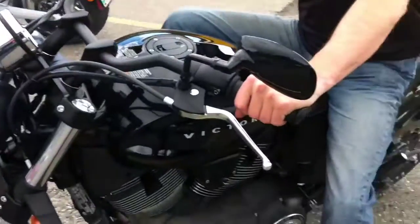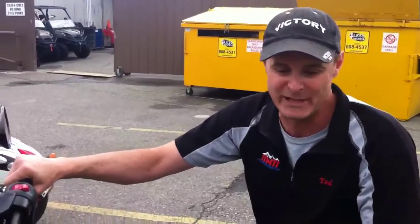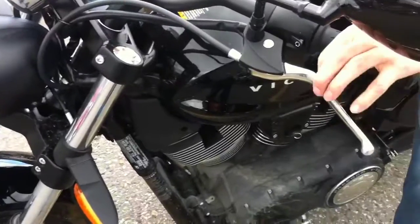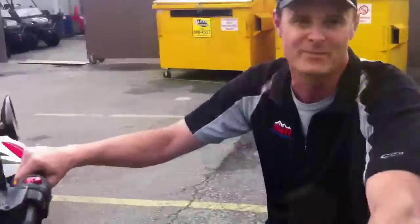This is a 2013 Victory Judge. Is it 2013 already? It's not, but this is an early release bike. Victory came out with this bike. Each dealership received one model so that they could send it out on demos and get interest for the following year. What other bikes do you have out here?